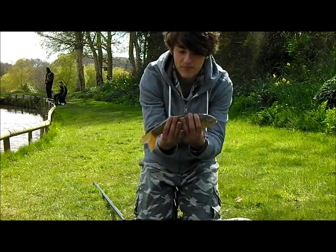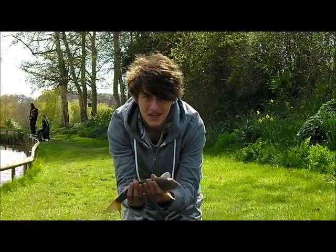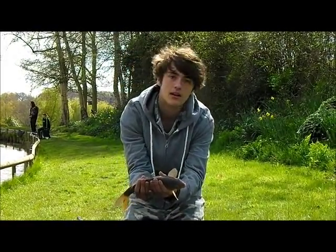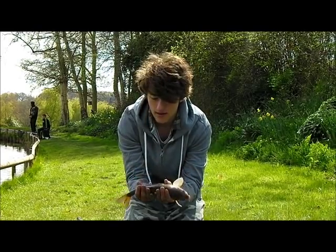Matt with his, what's his, third? Fourth? Third fish of the day. Nice little common, 20 minutes off the bat. It's been a bit slow recently, but we're only down here for a laugh and we're pleased to catch something.